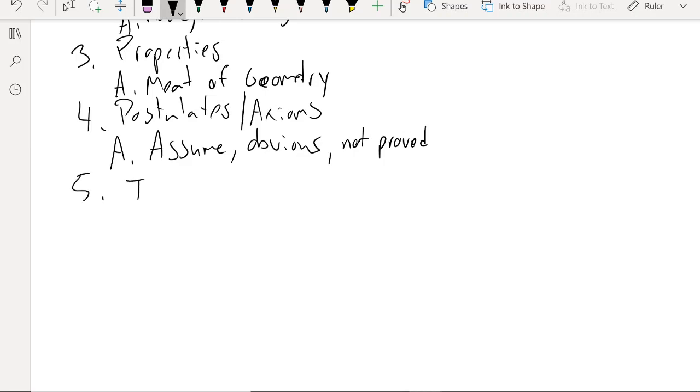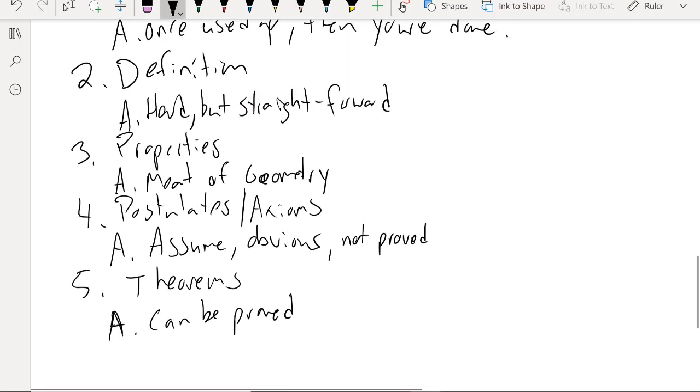The last thing is the theorems. And actually, we just proved one. We proved the vertical angles theorem. So that just means it can be proved, right? So it's kind of the opposite of a postulate in a sense. And again, theorems are just extra things. They're kind of in the same field as properties and definitions. You just kind of have to know them once you prove them. But usually with the simpler ones, like the vertical angles theorem, you do actually talk about them in class. Say, hey, this has been proved. Now let's use this in future proofs, so we don't have to waste our time proving it all over again.